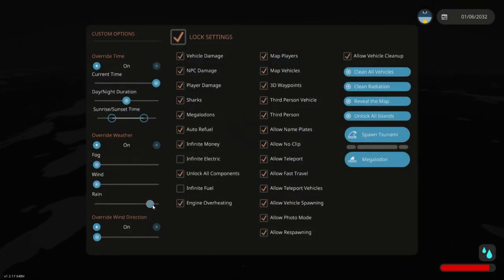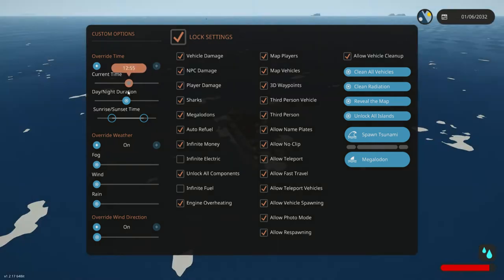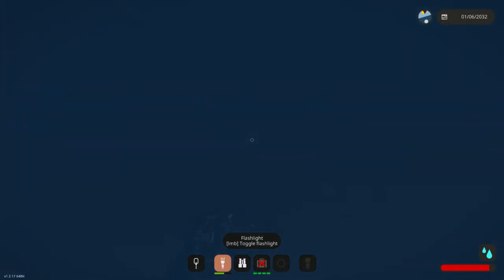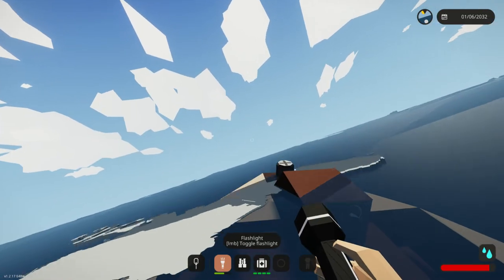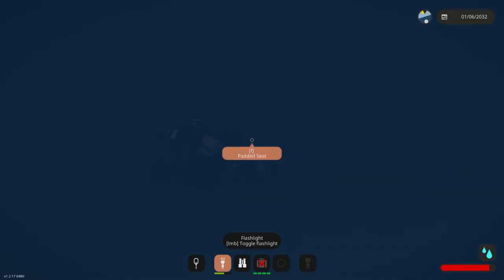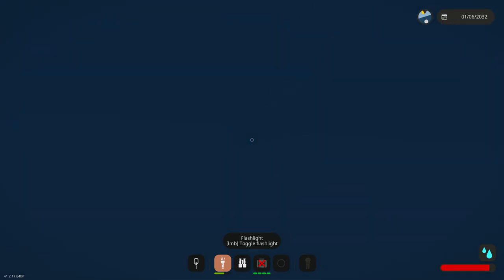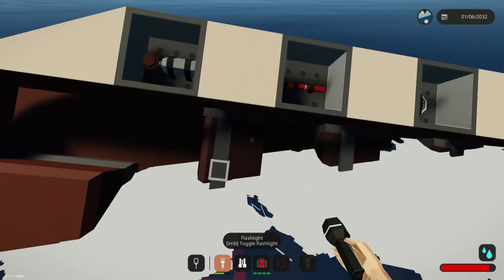Let's clear up the water real quick. Clear up the fog, clear up the wind, clear up the rain. Make it daytime. And we'll see what happens when it impacts the bottom of the ocean. So, we'll see what happens. Here's what's gonna happen here. So, it looks like, yeah, you know what? I did get a little damage from it, but it's not too bad.